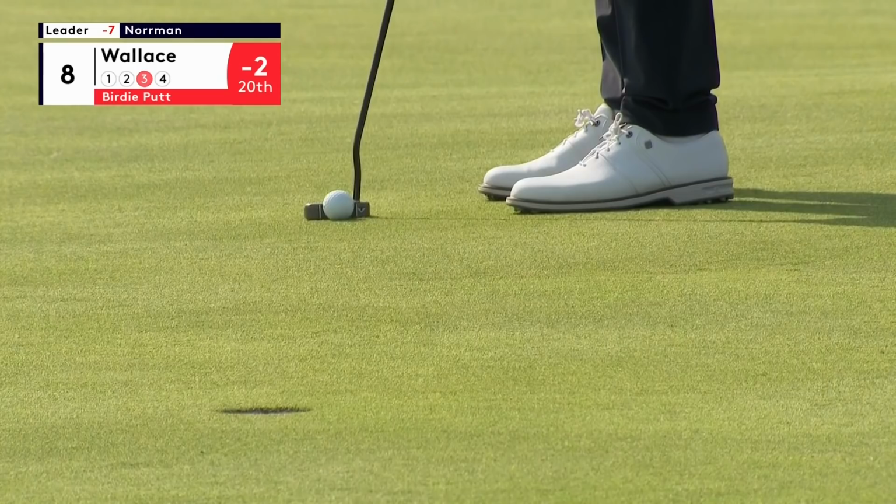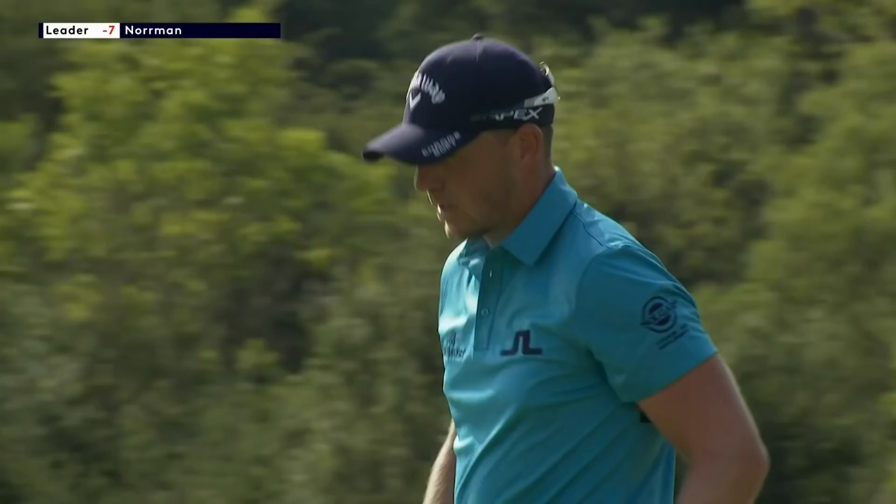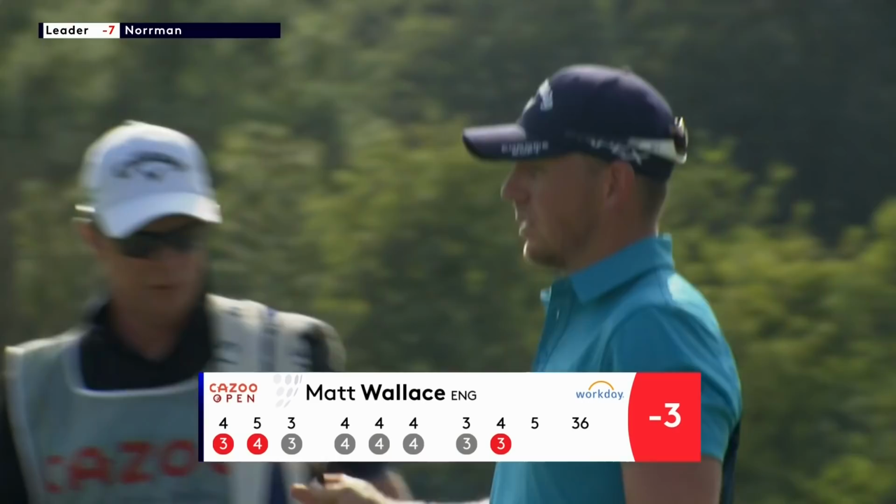Round it comes. Yes, beautiful stuff from Matt Wallace. Up into a tie for 10th. Early days, I know, but that's a very nice start. A couple of birdies to start with through those string of pars in. And he's got the par 5 ninth coming up now as well.